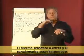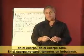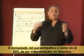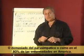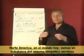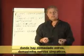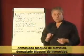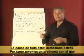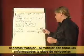The sympathetic system or stress and the parasympathetic system are balanced in the body, in the healthy body. In the unhealthy body, we get an imbalance, either too much parasympathetic or, as in 80% of the diseases in America, North America, in the world today, we see an imbalance of the sympathetic nervous system, where there's too much stress, too much sympathetic nerves, too much of a blockage of nutrition, too much of a blockage of immunity, creating a problem of too much stress. So we have a problem that we need to work with.